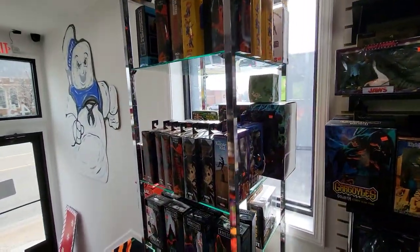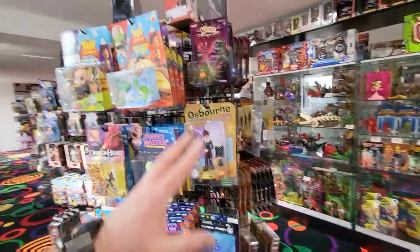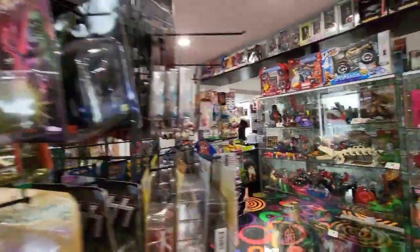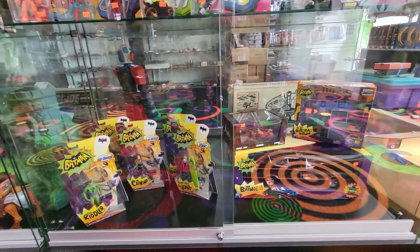I know we got all the horror ones in. The only new Mego we got was the Killer Clown, but I think I showed you that. And then just the random stuff that we kind of throw up. Like we got some new toys, not new toys, or old Toy Story stuff. We did move those three display cases, so we got some of the Batman stuff here from the original series.